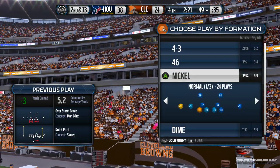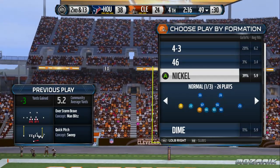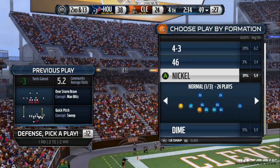Let's get the injury report from Danielle Bellini. Guys, I had a chance to speak with a Browns team official. Right now, all they will say is it's an upper body injury and that he will not be returning. Back to you.